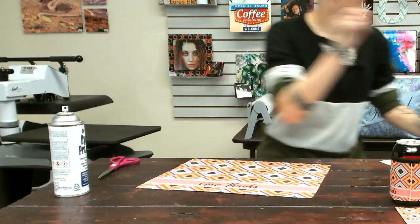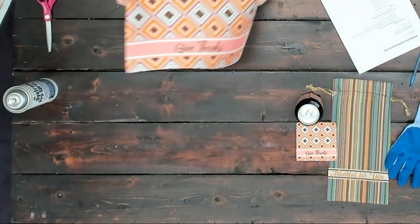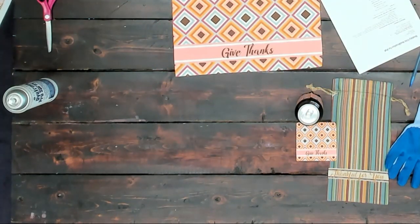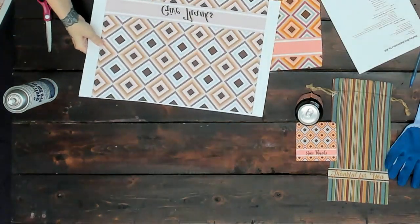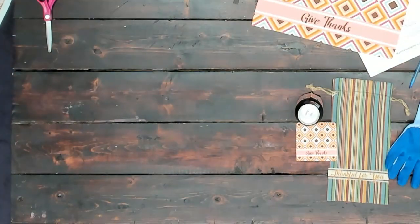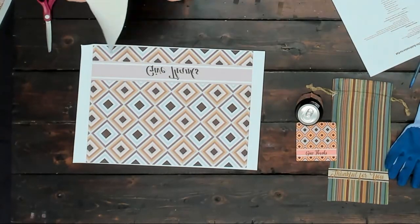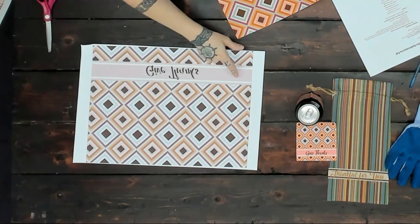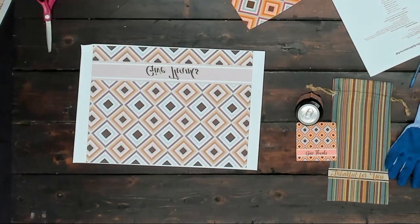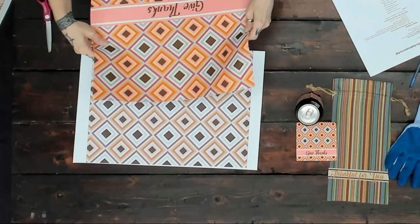Okay, so the question was asked, how do I line it up? All right, so let me find my design. Okay, so I've got my design here, right there. I'm going to go ahead and use some Pro Spray real quick. Okay, and now I'm basically just going to line it up. And I'm actually going to use this line, since I've already done the first side, as a guide mark.